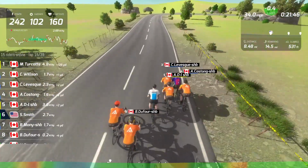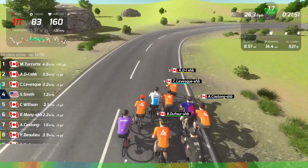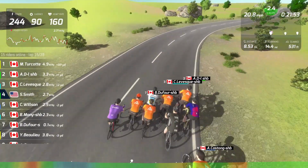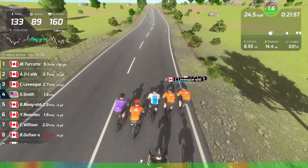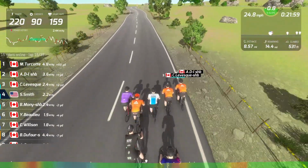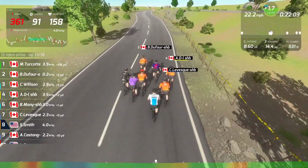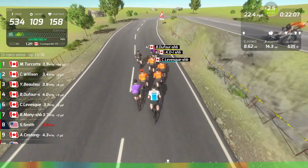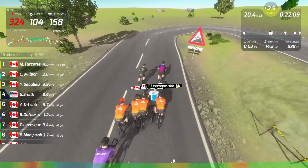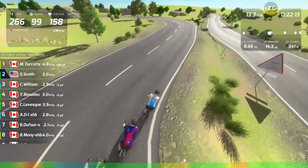I think the drafting algorithm offers a little bit more reality, where you feel more of the draft, and you could see how many watts you're saving up in the top left-hand corner. And the cornering aspect too. It's a little tricky to figure out, but as you'll see on this corner, your avatar is going to slow down and not pedal, right?